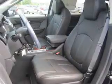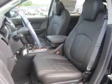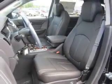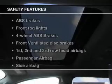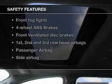Keyless entry, power door locks, power windows, cruise control, Bluetooth wireless, an AM/FM stereo with a CD player, a satellite radio. If safety is a high priority, rest assured knowing that these top safety components are included.